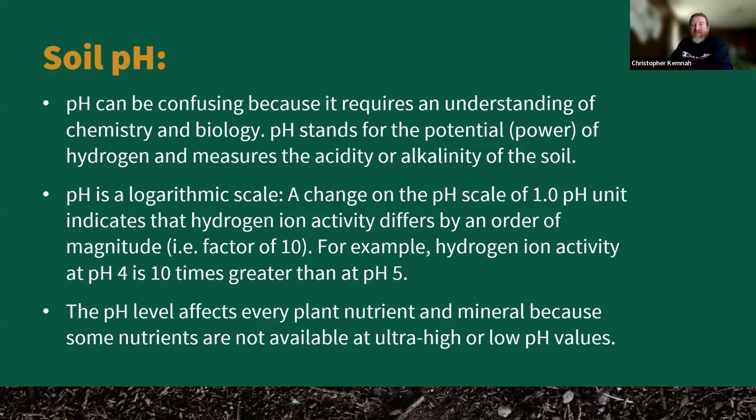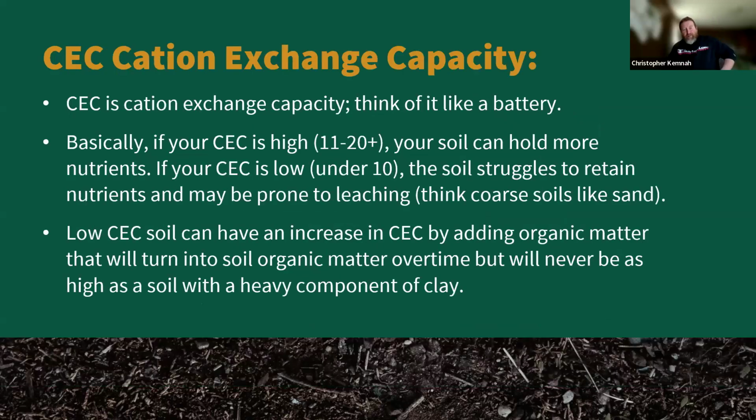CEC, as I said before, is cation exchange capacity. I shouldn't say stands for, the easiest way to think about CEC is looking at it like a battery, whether that's a car battery. Most folks have seen that. There's only so much in the soil that can be held, and your CEC kind of tells you that. We use CEC later on to help figure out base saturation.